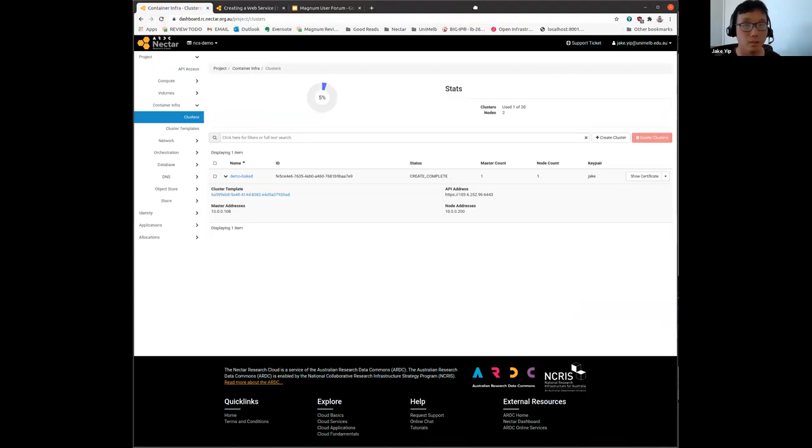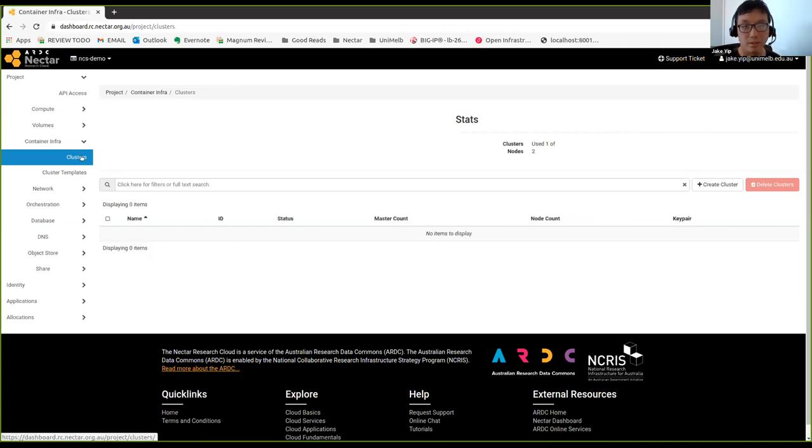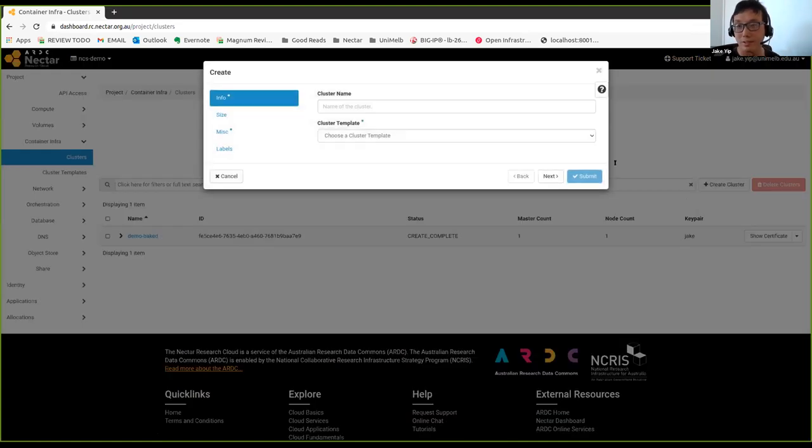Did I lose everyone? Stop share, sorry. Okay, sorry. Yep. So this is the dashboard. Under container infrastructure clusters, this is what you see. You can create a cluster here easily.